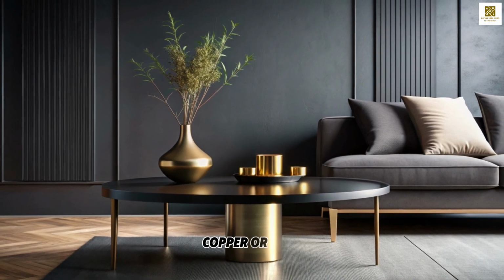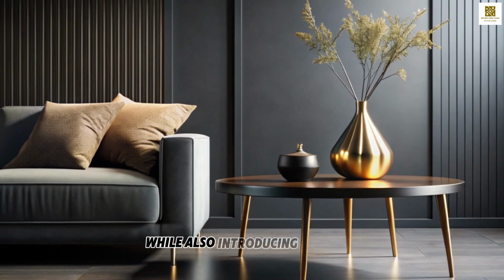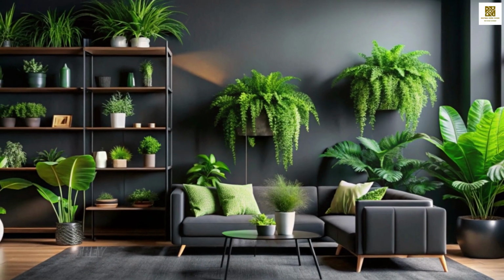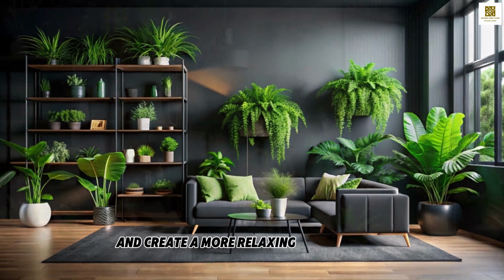Consider warm metallics. Brass, copper, or gold accents can add a touch of glamour and sophistication, while also introducing warmth. Incorporate greenery. Plants are a wonderful way to bring life and warmth into any space. They not only add color but also improve air quality and create a more relaxing environment.